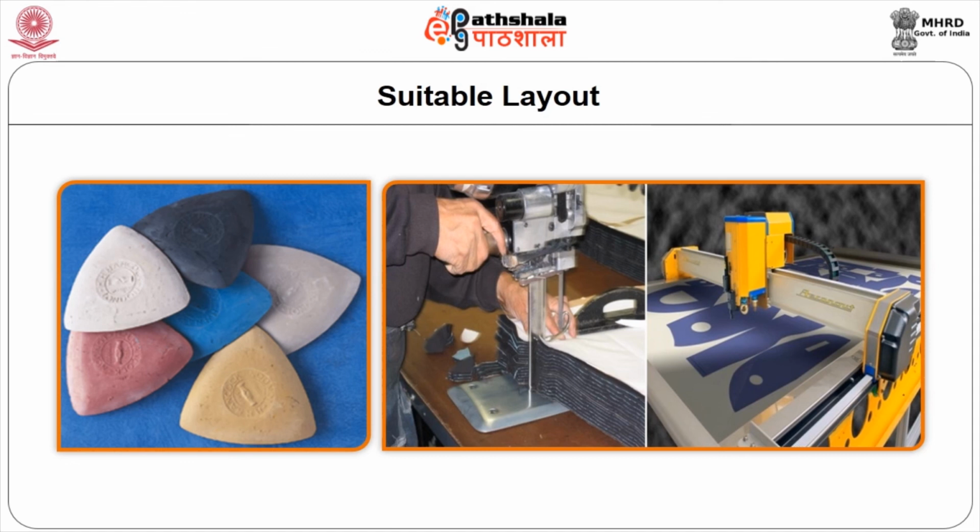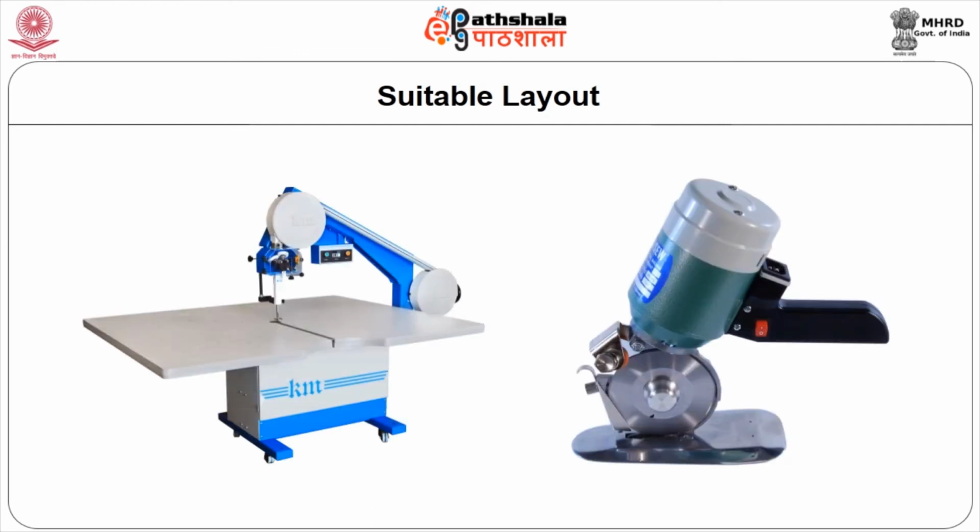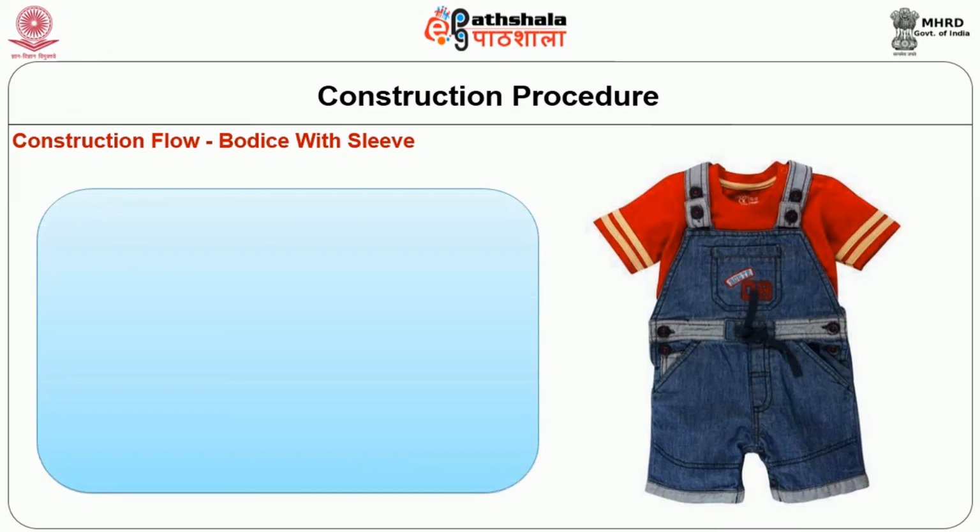When you are going for cutting the pattern, you can go for manual cutting or computerized cutting. Before cutting, you should decide what kind of cutting procedure and methodology to follow, whether a band knife cutting machine or a round knife cutting machine. If you are going for a band knife cutting machine, all the straight line patterns are cut first, then the curved line patterns. Next are the bias angled patterns.